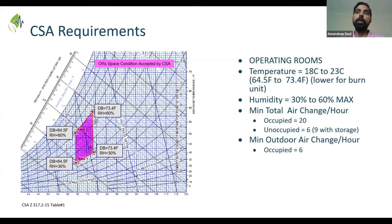So you still want to be within the boundary, but sometimes some of their requirements are dictated by your clinical staff. So just to understand how these came along is the key when you're talking to clinical folks, that this is the range recommended by the CSA, and this is how you, at least bare minimum, have to maintain those requirements of the CSA.